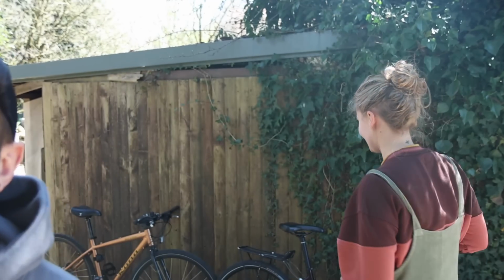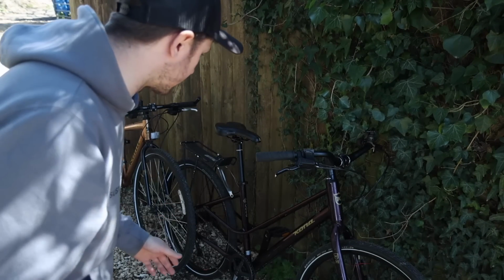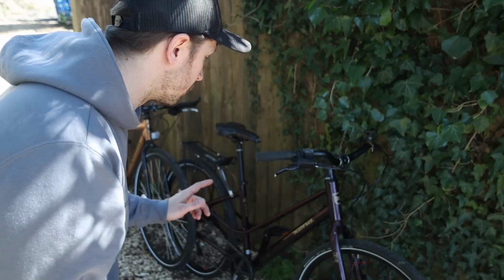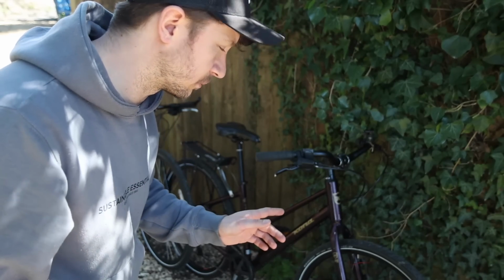So this is day one of prep on the bikes for us. Please bear with me because my head's all over the place. I thought I'd talk you through what bikes we actually got to start with. I picked Danny up this Kona Coco, I think it's called. It's more of a cruiser. My main worry is it's only a 9-speed. It's got a rear derailleur but no front. We'll see how that goes.